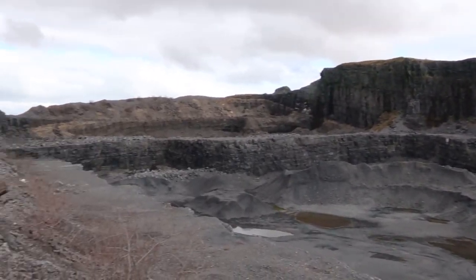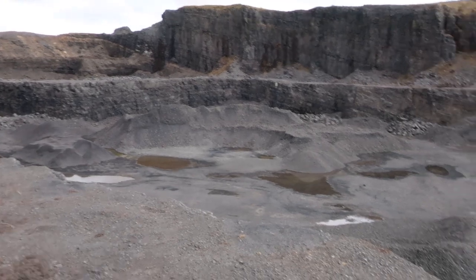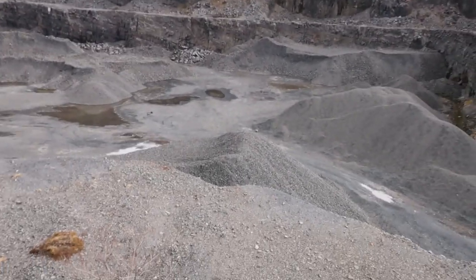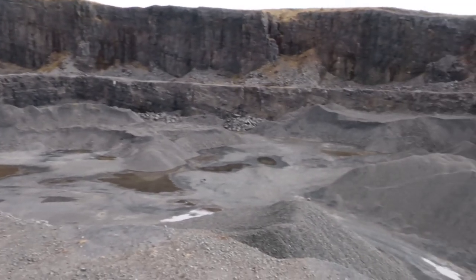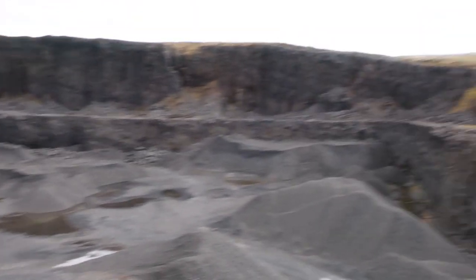Massive quarry. The camera does it no justice though. Nope. There's a big drop there. Yeah, if you go over that edge, you're buggered really. You are knackered. By the looks of things, it's all falling down bit by bit. But look how vast this quarry is. This quarry hasn't been used in quite some time, by the looks of it.